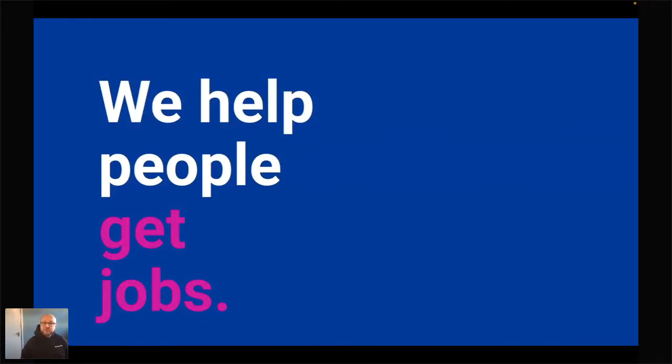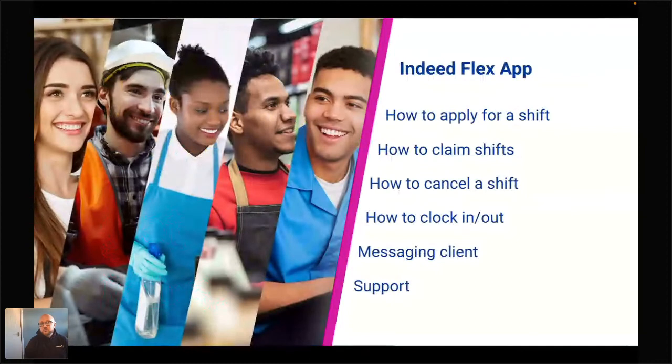By now you'd have just been verified to join us on our platform, which means you're able to book yourselves onto shifts. Now you may have gone through some of these things with your interviewer, but today I'm just going to go through a few bits and bobs to help you get along the way. On the screen here you can see we're going to be looking at how to apply for a shift, how to claim shifts, how to cancel shifts, clocking in and out, messaging the clients, and the other support functions that you may want to use whilst you're on the app.